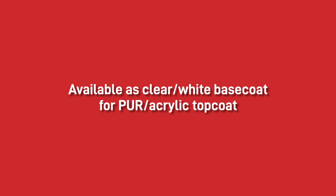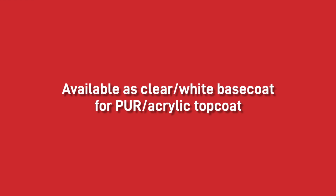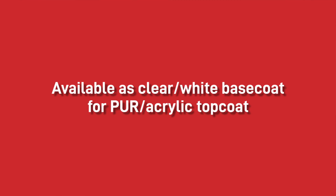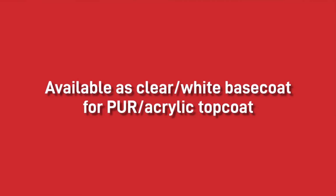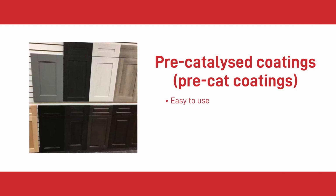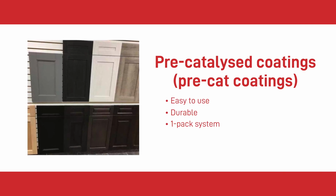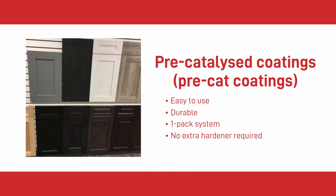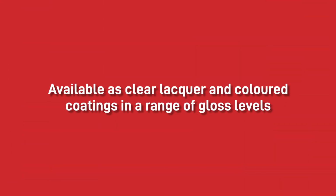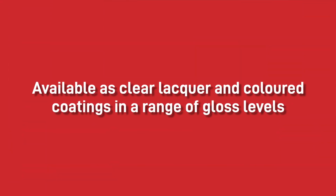Polyesters come in the form of a clear or white base coat that can be overcoated with a polyurethane or acrylic top coat to achieve a gloss, satin or matte finish. Pre-catalyzed coatings or pre-cat coatings are easy to use, durable one-component lacquer systems that contain a hardening agent. Pre-cats are well suited to indoor cabinetry and furniture. They're available as clear lacquer and coloured coatings in any finish.